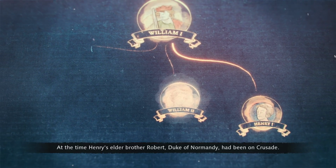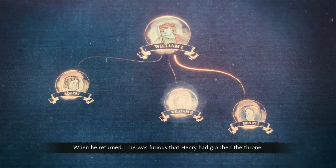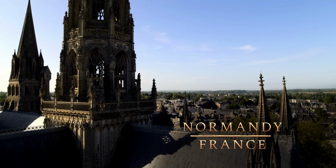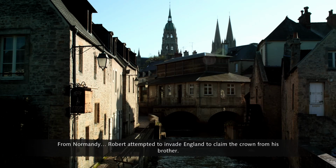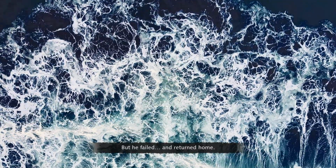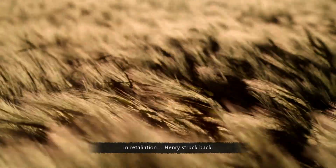At the time, Henry's elder brother, Robert, Duke of Normandy, had been on crusade. When he returned, he was furious that Henry had grabbed the throne. From Normandy, Robert attempted to invade England to claim the crown from his brother. But he failed and returned home. In retaliation, Henry struck back.